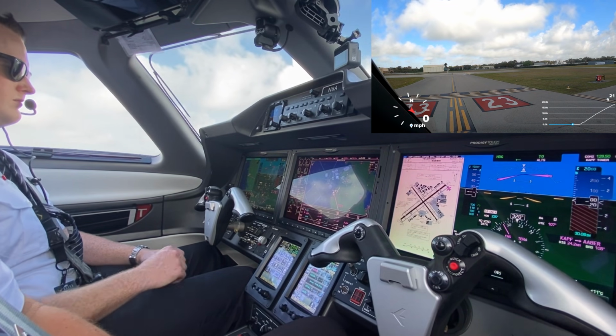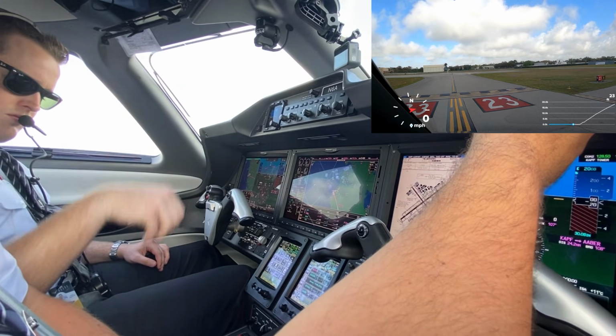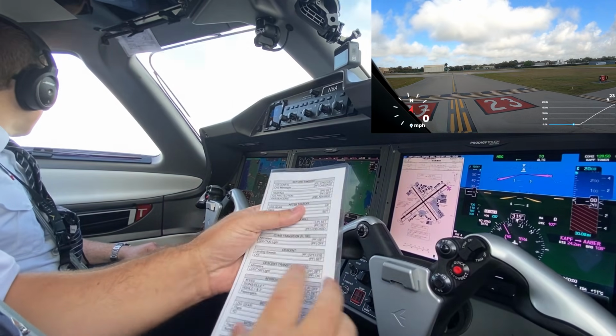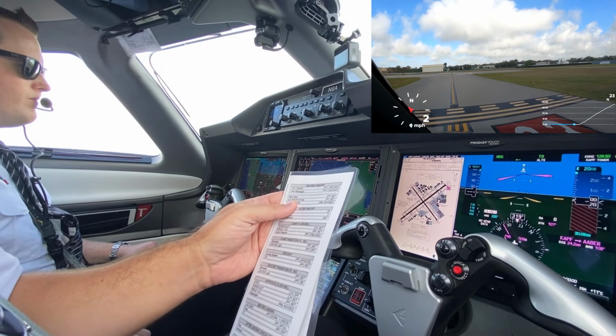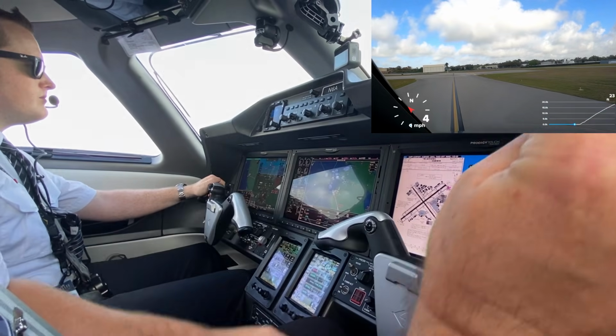November 6 Alpha, Tower, fly runway heading, runway 2-3, clear for takeoff. Runway heading, clear for takeoff, 2-3, November 6 Alpha. Clear on the left. Before takeoff checklist: takeoff configuration is checked. Nav and gas messages are cleared. Heating ice protection not required. Passengers are advised for takeoff checklist.